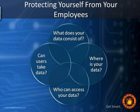They could have a big chunk of stuff quick. Do people have notebooks that they take on the go? Do they copy data to their notebooks? How about their smartphones? At its most basic root, probably something everybody has to do: do your tapes go off-site? Because if your tapes go off-site, you're taking all of your data. So there are lots of different ways you've got to protect yourself from internal issues.